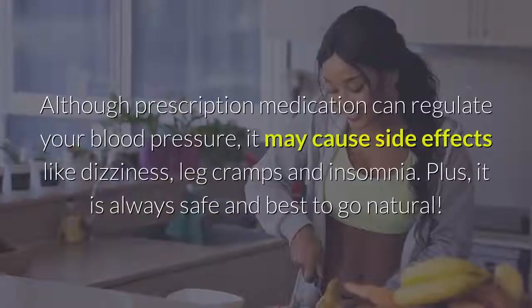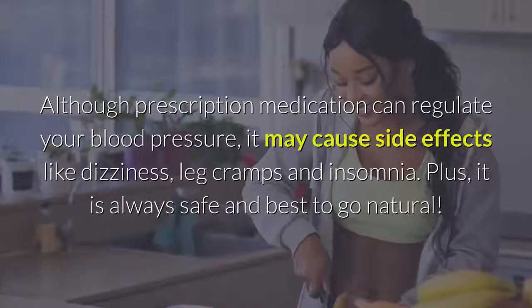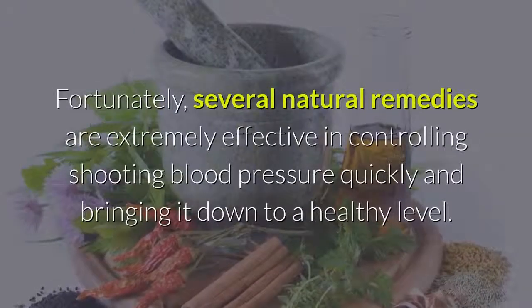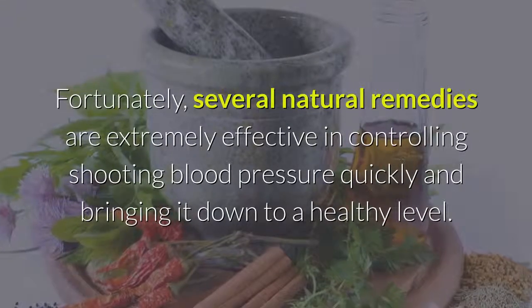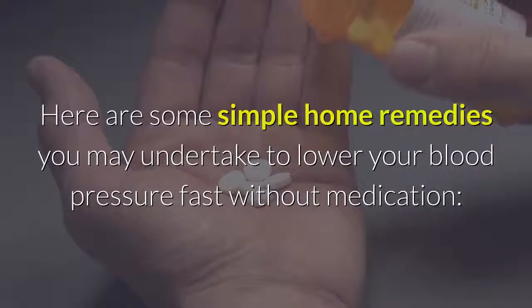Although prescription medication can regulate your blood pressure, it may cause side effects like dizziness, leg cramps, and insomnia. Plus, it is always safe and best to go natural. Fortunately, several natural remedies are extremely effective in controlling shooting blood pressure quickly and bringing it down to a healthy level. Here are some simple home remedies you may undertake to lower your blood pressure fast without medication.